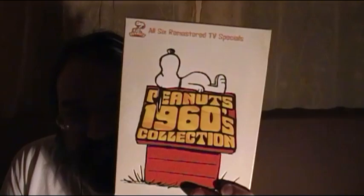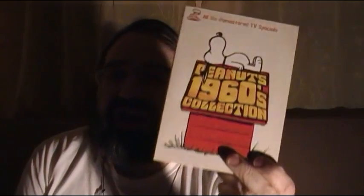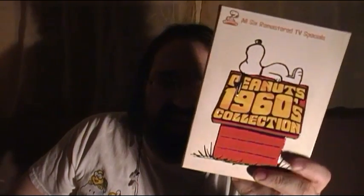Or if you are a big Peanuts fan and a big fan of Peanuts TV specials and you just want more, including the one I just talked about, It's the Great Pumpkin, Charlie Brown, then get this. This is the Peanuts 1960s Collection, and it has a total of 6 TV specials from the 1960s, and of course it includes It's the Great Pumpkin, Charlie Brown. So if you are a big fan of Peanuts and you want more TV specials, then get this.